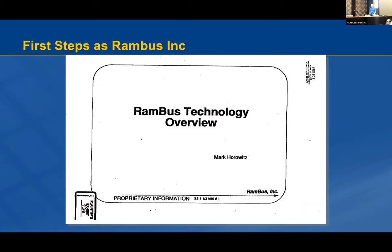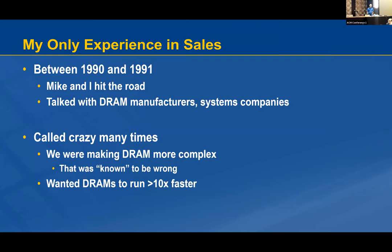So I didn't really want to start a company, but Mike did, and I figured, well, it seems like fun. It was my only experience in sales. Between 1990 and 1991, Mike and I talked to DRAM manufacturers and system companies about this idea. We were called crazy many times. We were making the DRAMs more complicated, which everybody knew was a stupid thing to do because everybody wanted DRAMs to be really cheap. But we needed the DRAMs to have more than 10x the bandwidth of the current DRAMs.